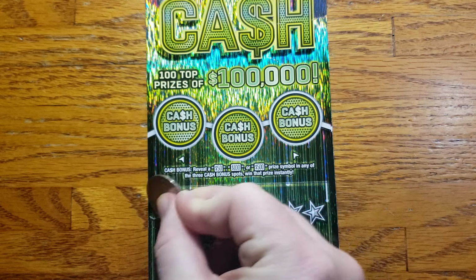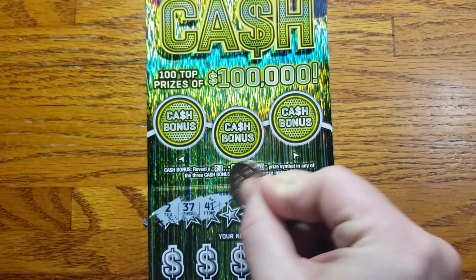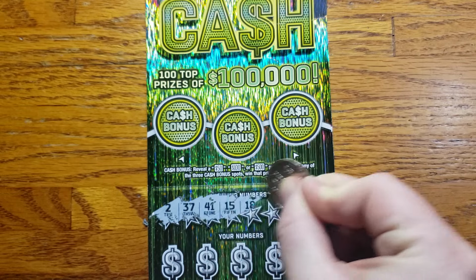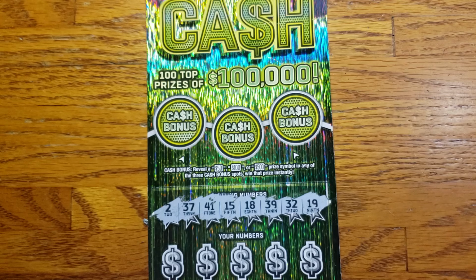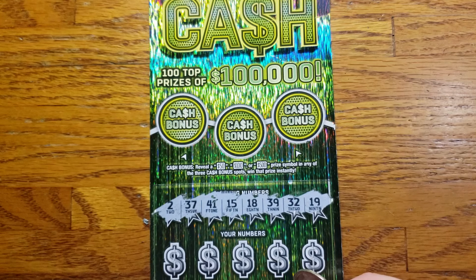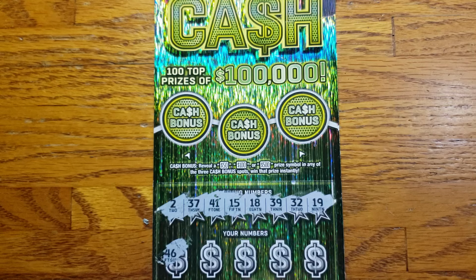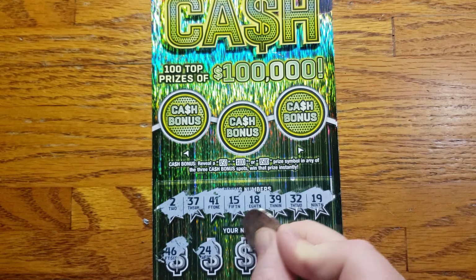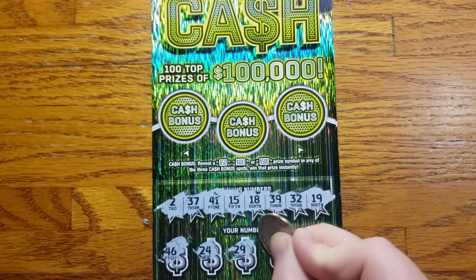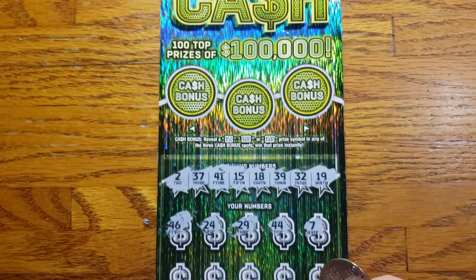We are looking for 2, 37, 41, 15, 18, 39, 32, 19. Sorry, guys, bear with me. This ticket is a tough one to scratch. It doesn't like to scratch off easily. 46, 24, 29. It's my lucky 44.